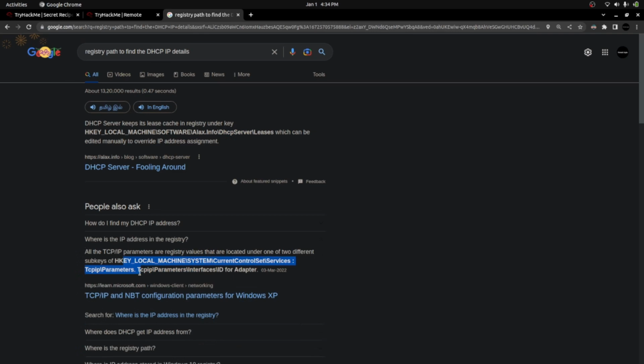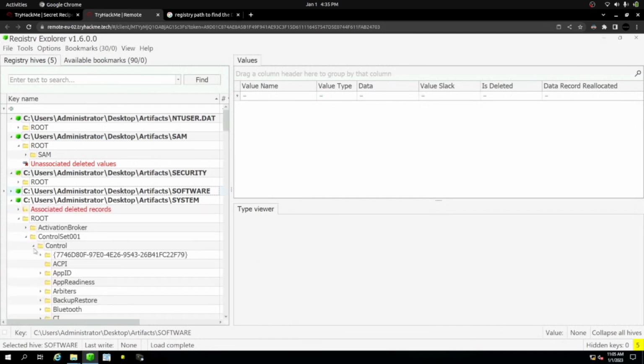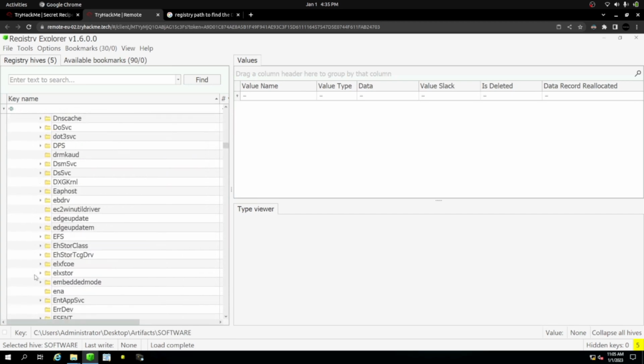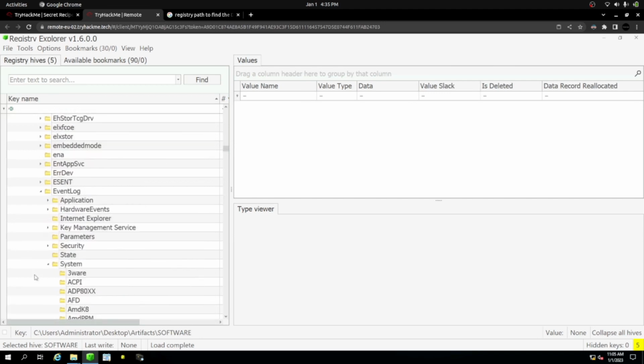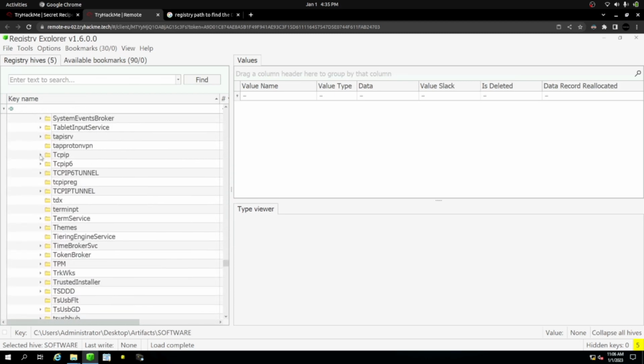Run controls TCP parameter. This could be the path. System current control set services TCP IP. Okay, let me go to this path. System current control set services, and here TCP IP. This could be the path. I don't remember this, but let me try it. Do I have TCP IP here? Yes, TCP IP. Yeah, we do have the TCP IP.